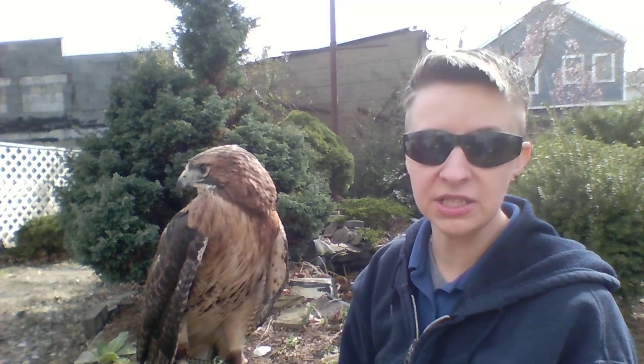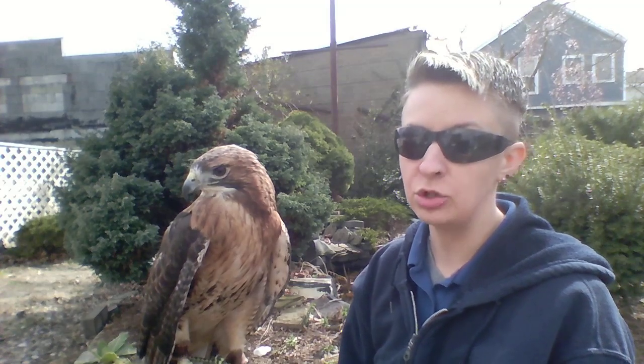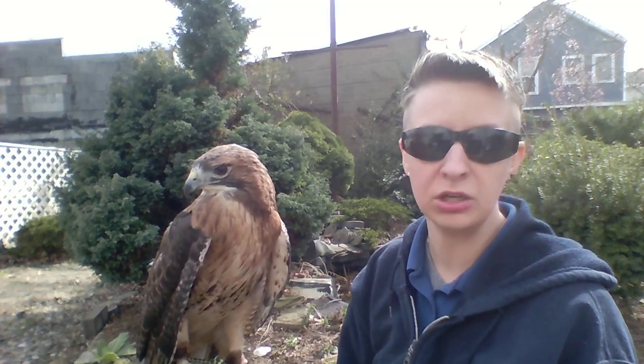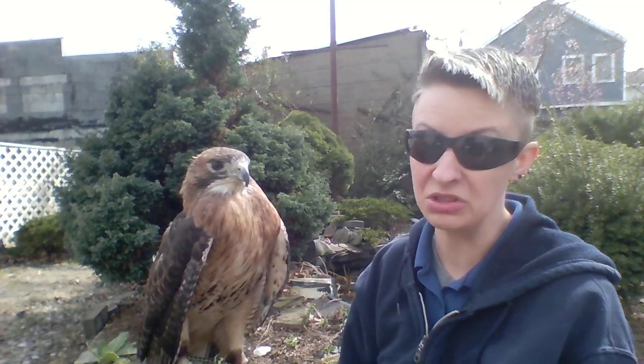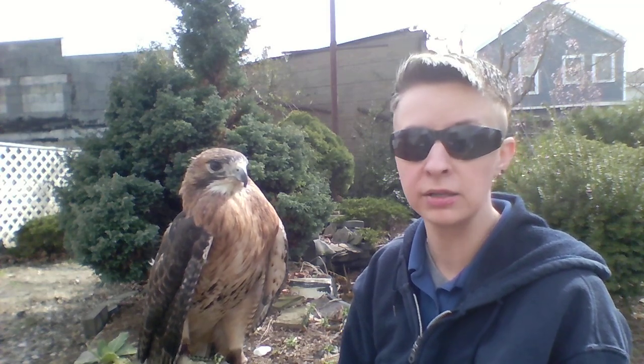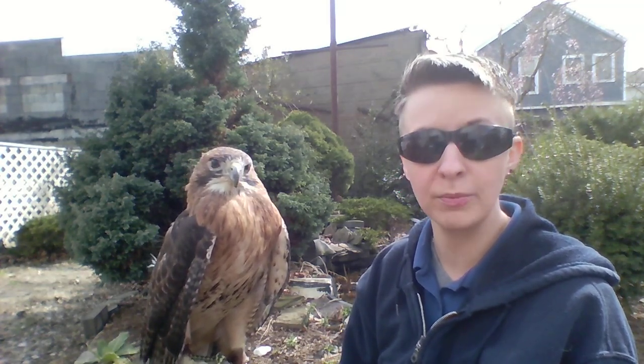If the baby's injured or it's in an unsafe spot, you know, there's predators around, you know the parents aren't coming back. Maybe you unfortunately saw a dead redtail, or whatever other species it is, depending on what animal you find in the road or something, so you know they're not coming back. Then they're going to need help. Give us a call and we'll do our best.